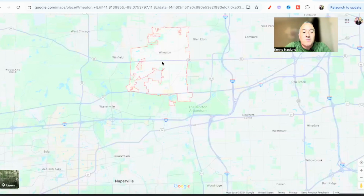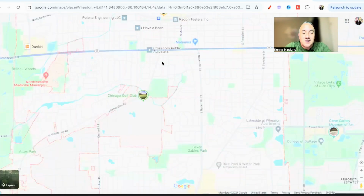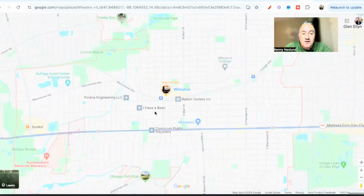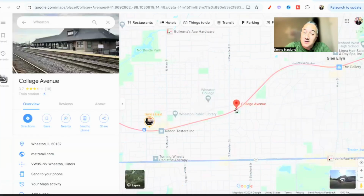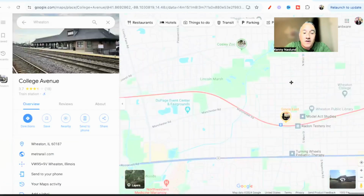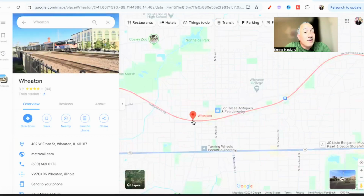If we zoom back in, now over here you're going to see some train tracks as I zoom in. Here's the train tracks. This is called the Union Pacific West Line. This will take you all the way to Elburn from Chicago, but in between, we've got two stops in Wheaton. First of all, it's College Avenue. And then over here, we have Wheaton. This is Wheaton proper. This is a downtown area, which if you want to get off here, this is where the fun happens. Anyway, you've got two train stops in Wheaton.